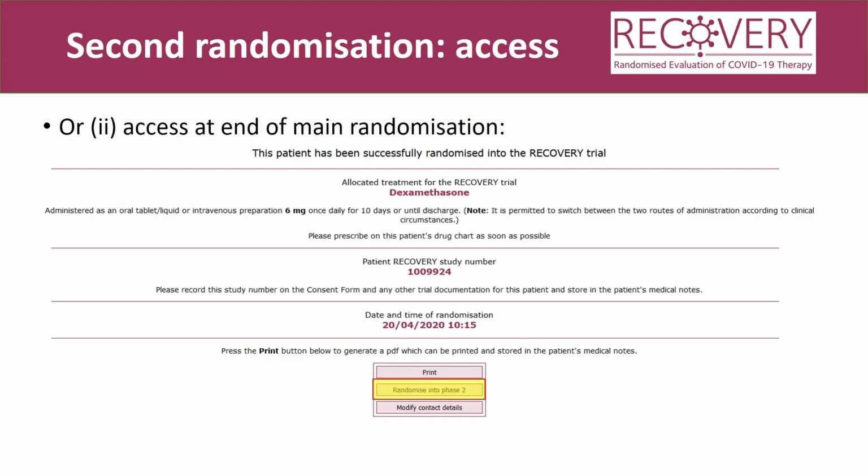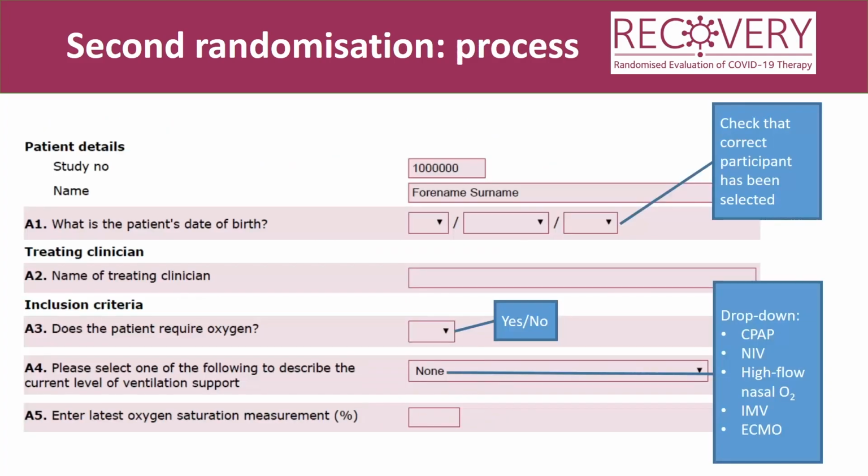Whichever option you take, you will come to this page where we collect some simple data about the patients. So we want you to enter their date of birth as a form of positive patient ID, the name of the treating clinician.